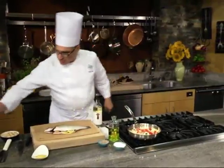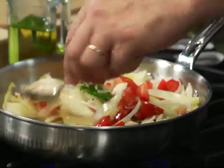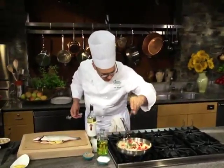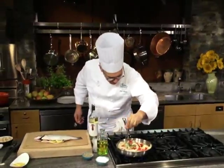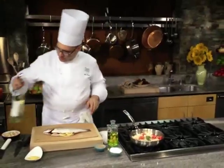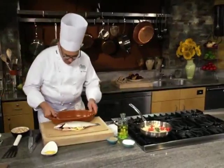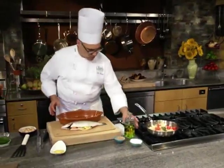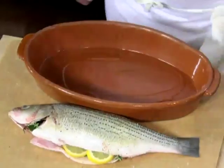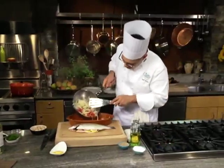What I do want to concern myself with is the flavor of this. It should have a good flavor. It should be properly seasoned. I've added a little salt. It could use a little bit more. I'm going to add some pepper at this point. And we're ready to move forward. I've got a pan that is big enough to accommodate our fish. I'm going to put a little bit of oil in the bottom so that nothing sticks. And we'll take this bed of vegetables.